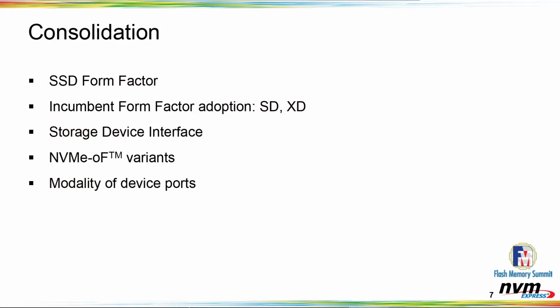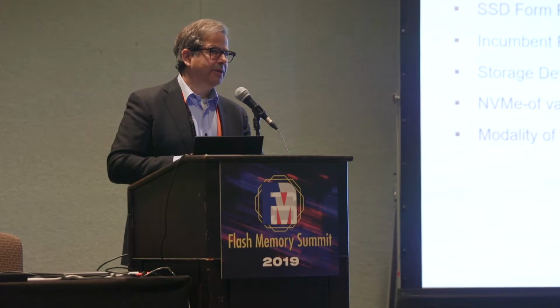On storage device interfaces, we all know that SAS and SATA have been around for a while, and now NVMe. We're going to start going back and looking at where it makes sense to start looking at interfaces that need to be deprecated. And we think that SATA is going to be one of the first ones that is going to come into play.